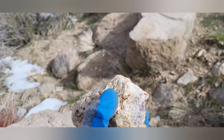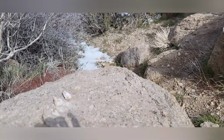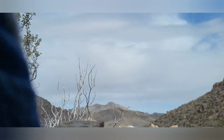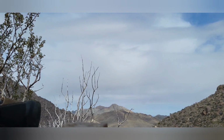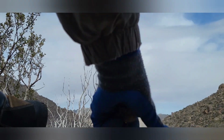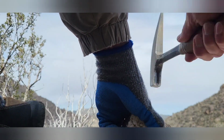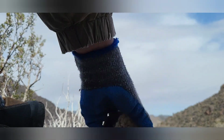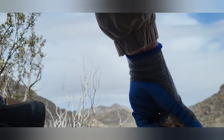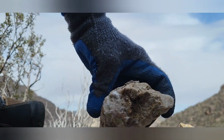So I'm curious to see how far through it goes. So let's go ahead and slowly hammer away. Again, I can't tell if you can see or not because I got you propped against a rock. But we're definitely gonna keep those little pieces. At the very least, they could be tumbled. Nothing there. Nothing there.